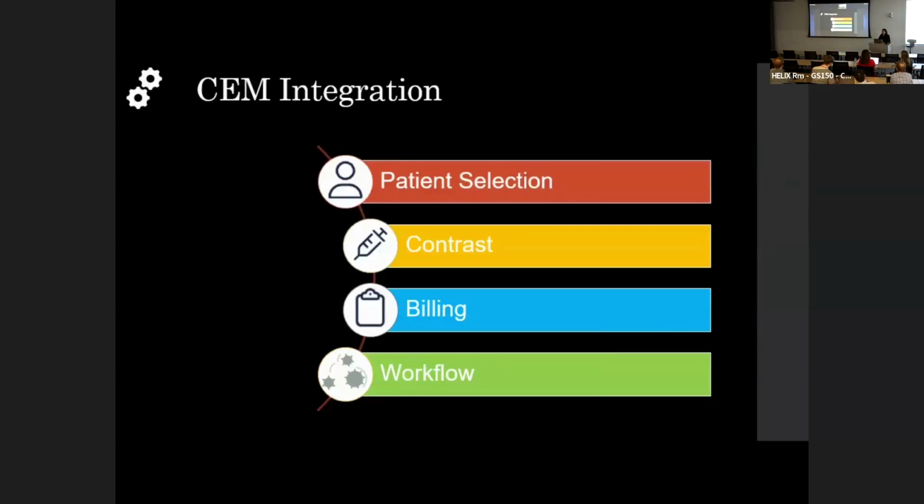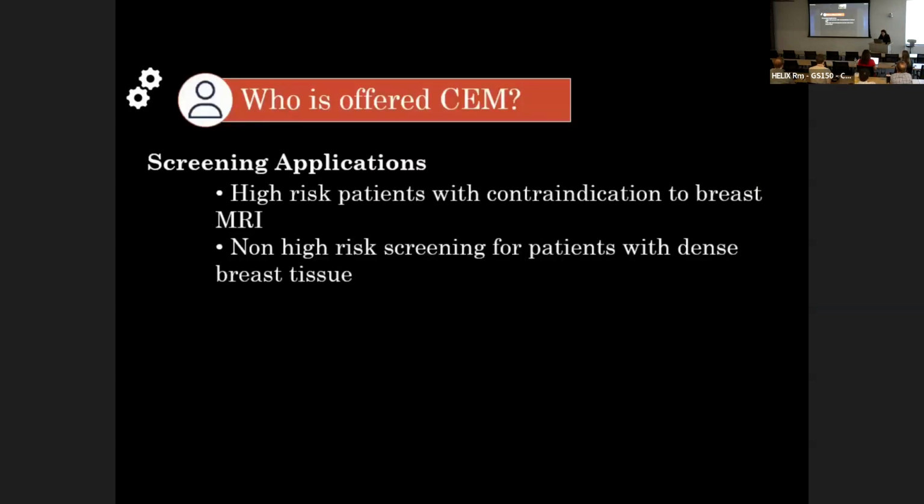So from these focus groups, major challenges to implementation can be divided into 4 major areas: patient selection, contrast, billing, and workflow. I'm going to walk you through each of these.